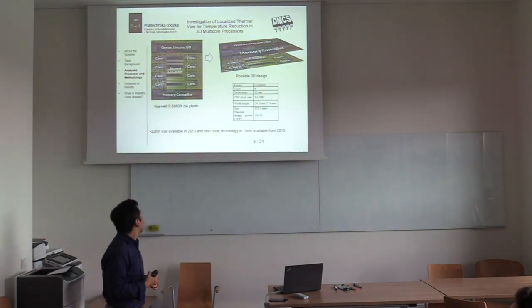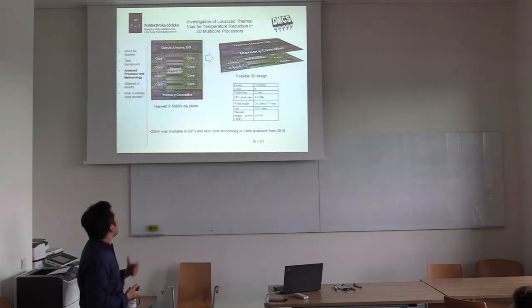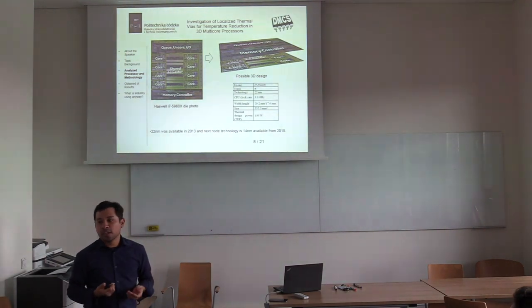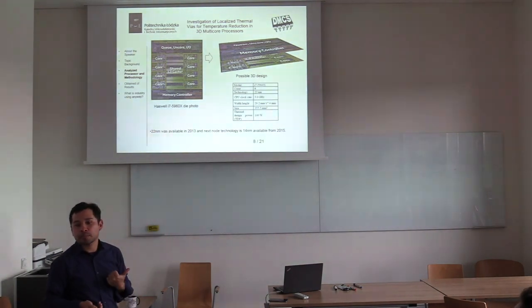At that time, one of the most accessible and well-known microprocessors was the Haswell i7 from Intel. So we said, okay, let's take that one. Let's try to do a very meaningful simulation with that one, what we can do. Let's propose a 3D version of that very same microprocessor.